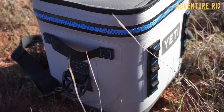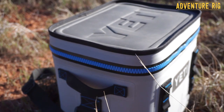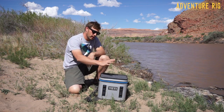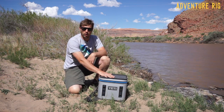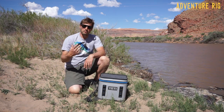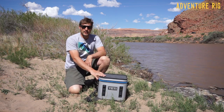Again, this is the Hopper Flip 12 made by Yeti. It's gonna be a great cooler. All the technology that you have in their Hopper 20 and their Hopper 30 is going right into this cooler also. You're gonna be able to spend days on the river or on a motorcycle trip or whatever you're using the cooler for, and it's gonna keep everything nice and cold.